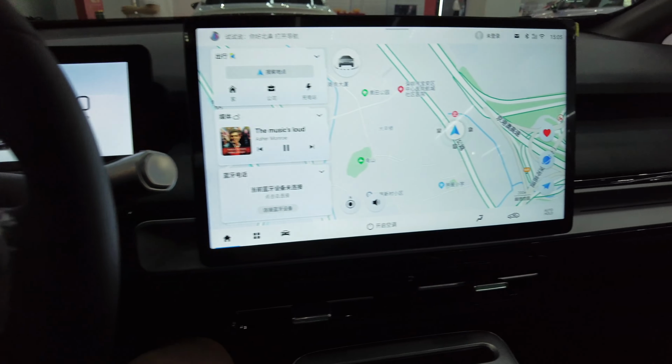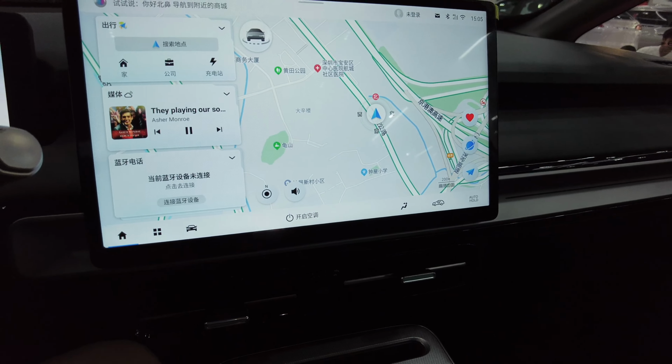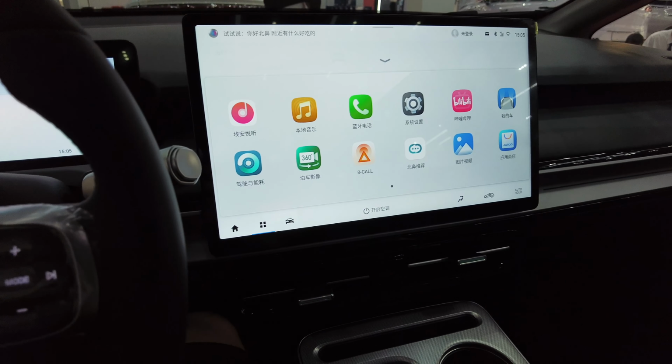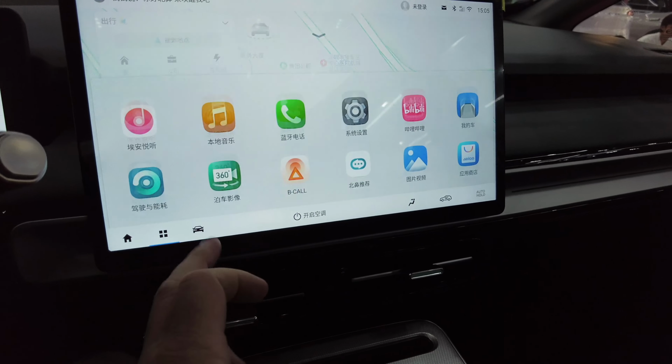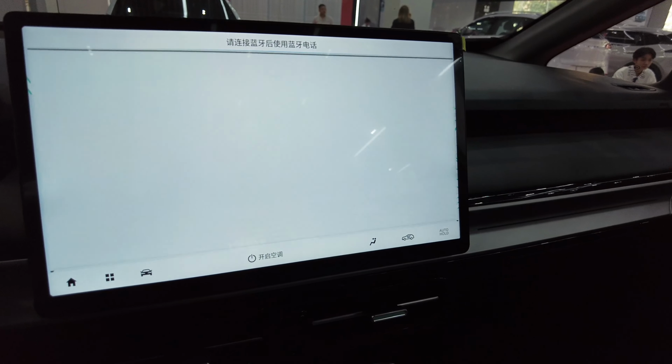So I've just been sitting here in the Aion Y and I'm pretty impressed, to be honest, especially with the snappiness of this center operating system, the infotainment. For a car that's only 120, 130,000 RMB, like 15, 16, 17,000 US dollars, I haven't driven it yet, but look how everything moves. It's quick.